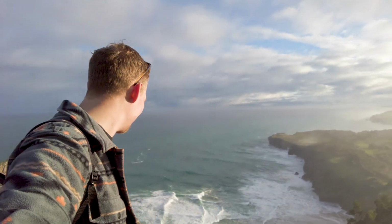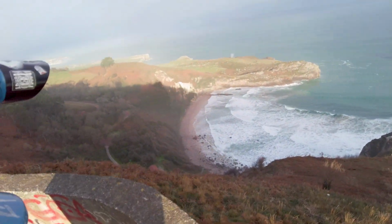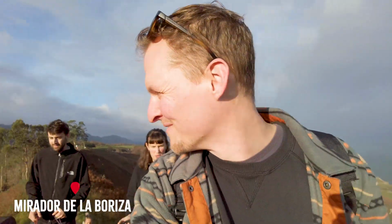Look at this. Wow. That's the beach we were on last night. Wow. Look at the rainbow. It's ridiculous.